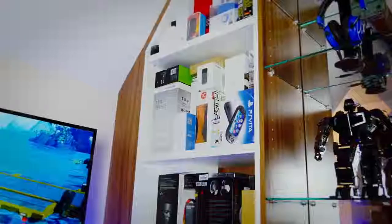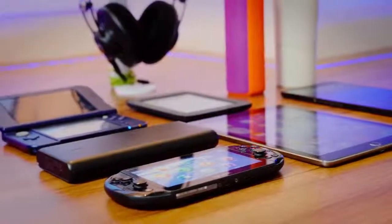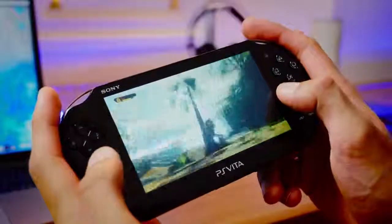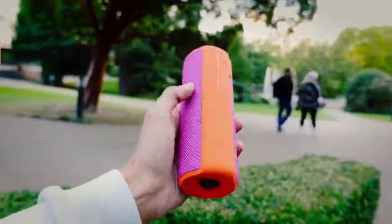So just next to the desk, we've got pretty much an entire wall of tech products, most of which I don't use on a day-to-day basis, but quite a few of which I do. The PlayStation Vita, for example, even though it's completely flopped as a console in terms of its sales, honestly offers some pretty unrivaled experiences. I really like the UE Boom 2. As far as connectivity goes, this is one of the best. I pretty much keep this on my desk and connect with all my devices.